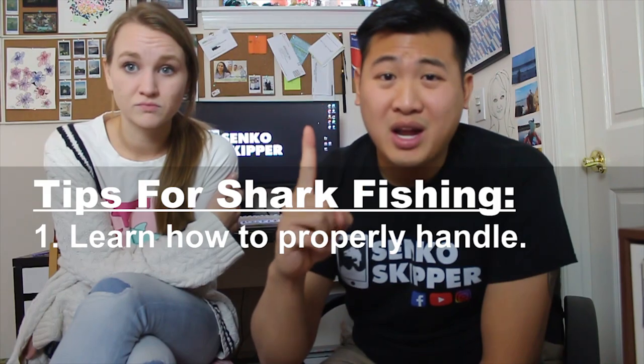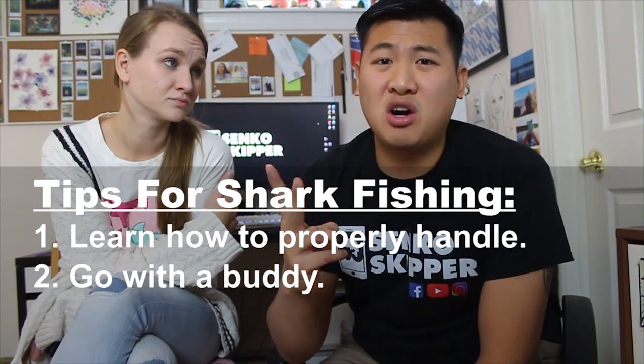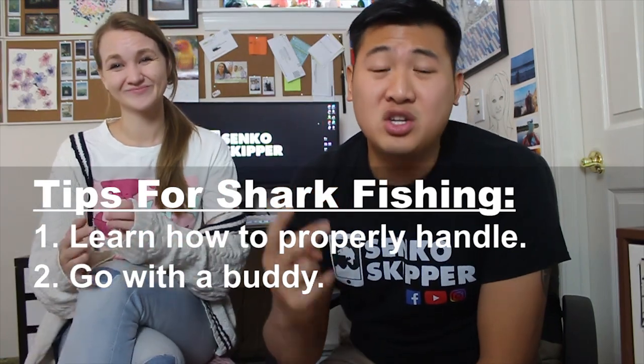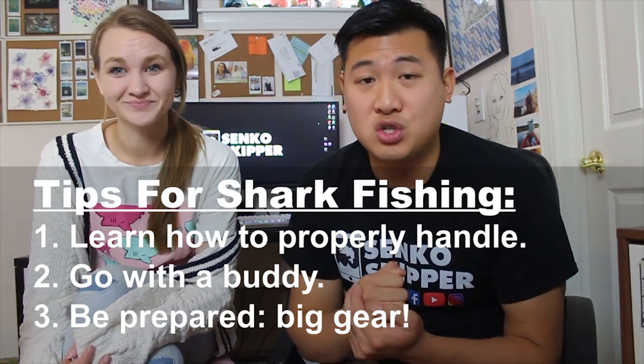Now the hard part about shark fishing is you need to have the right equipment or a shark's power will literally strip your reel and snap your line. So one, learn how to properly handle a shark so you don't hurt the shark and you don't hurt yourself. Two, if you haven't done shark fishing before, go with someone else, preferably who has done shark fishing before. And three, make sure you have heavy, strong gear because sharks are strong.